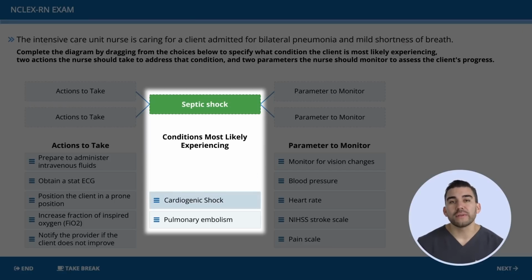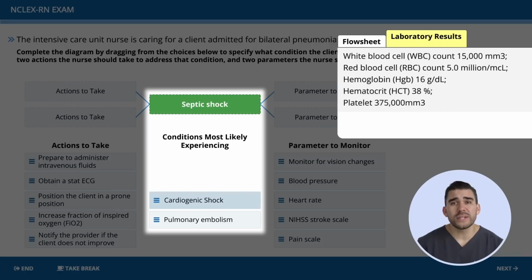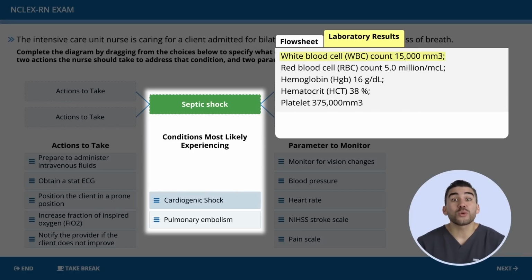What about in option 3, cardiogenic shock? Well, again, cardiogenic shock occurs when the heart fails as a pump. Think about cardiac failing in cardiogenic shock. But simply think about the cause of the vital sign changes here. We see bilateral pneumonia with increased WBCs. So that's obviously an infection, not the heart causing the problem here.